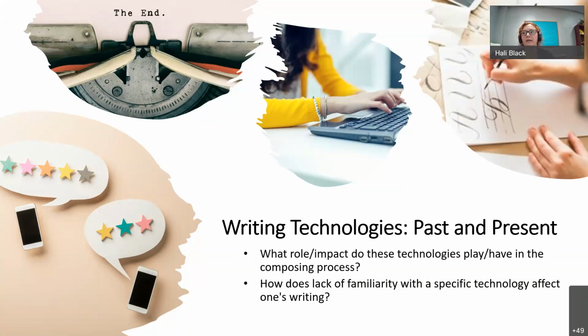Given the current state of technology advances, many students admitted to using a smartphone for a significant portion of their research and composing process, which I think for many of us is just really shocking. I can't imagine typing a research paper on my phone personally. And so we read some articles that discussed some of the major writing technologies of the past, such as the quill, the fountain pen, printing press, typewriters, and the evolution of computers and smartphones.